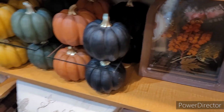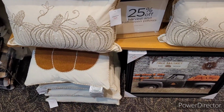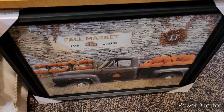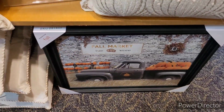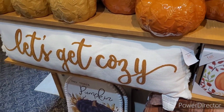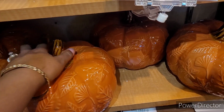And then they have some bigger ones, $7.99. Have some pillows down here. These pillows get me in trouble. Look at this beautiful sign down here with the truck. Y'all see that? It is $39.99 right there. Mini harvest pillows, $14.99. More pillows, more pumpkins. These are, oh my gosh, let me see.